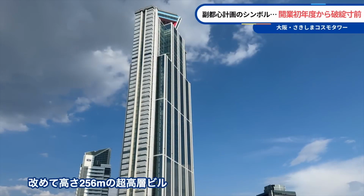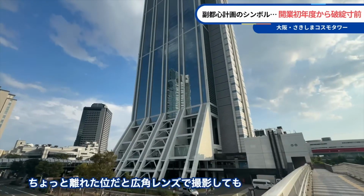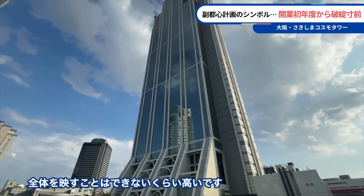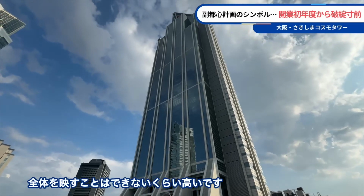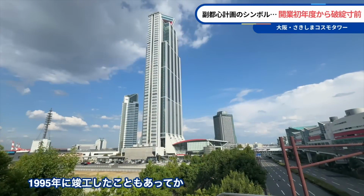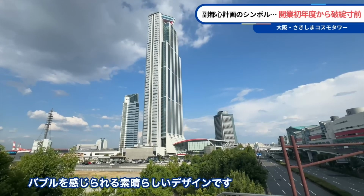A super high-rise building with a height of 280 yards. It's so tall that even if you shoot with a wide-angle lens from a distance, you can't capture the whole thing. It was completed in 1995, but the design doesn't feel dated at all. It's a refreshing design that doesn't feel old or stale.